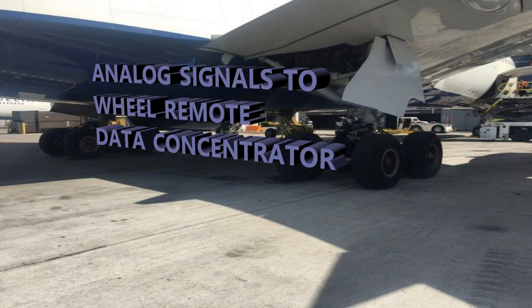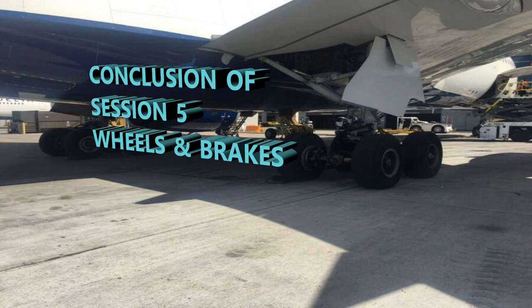So there's the importance. I just wanted to make sure I was not remiss in mentioning that there's a very high importance of monitoring the temperature on those brakes, and there is a system in place to do that. All right, this concludes session 5, and we will be continuing with our next session.